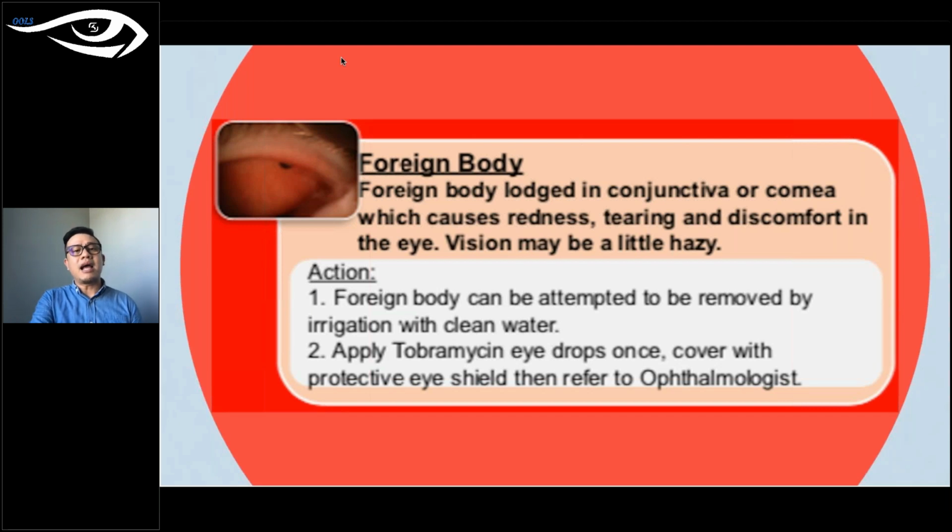Okay. So next we have the foreign body, which is usually lodged in the conjunctiva or the cornea, which causes redness, tearing, and discomfort in the eye. And vision may be a little hazy. This is mostly uncomfortable. So the action, if you can, is to attempt to remove it by irrigation with clean water. After that, you may apply tobramycin eye drops once, then cover with a protective eye shield, then refer to an ophthalmologist.